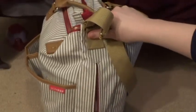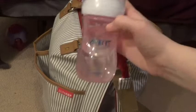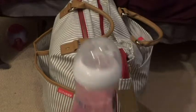Now let's move on to the bottle pockets, just because they're there and we might as well open them, because there's not a whole lot in them. This side I have an Avent natural bottle. These are some of our favorite ones for our daughter. This one is the 9 ounce, and it just has some distilled water in it in case we need to make her a bottle on the go.